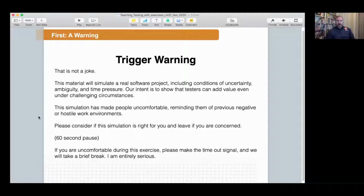So we're going to simulate a real project, which means there's going to be uncertainty, ambiguity, time pressure, maybe a difficult boss or two. And actually, I would argue that under those conditions, testers can add value immediately by finding defects and problems. Because under those conditions, there's going to be a lot of defects and problems because people aren't talking to each other, and they're remarkably common in the software world.